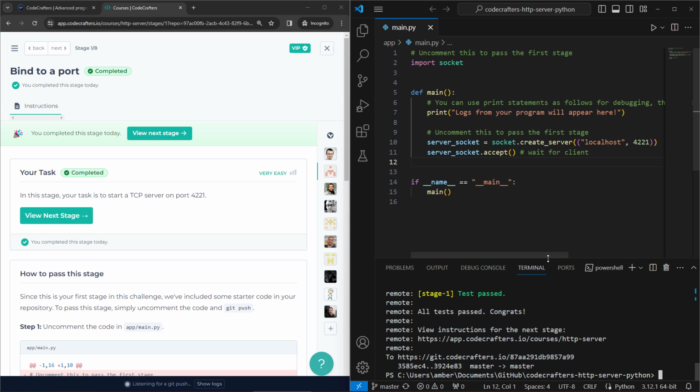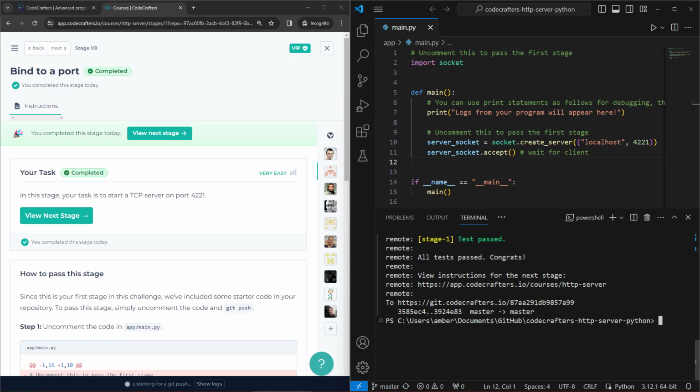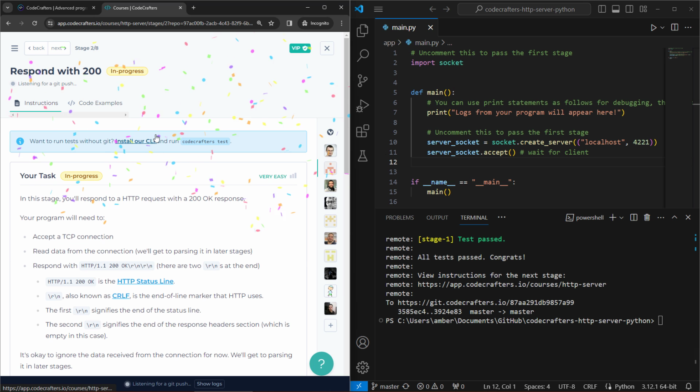Okay, excellent. So over here in the output, you'll see that it's run tests for stage 1 and the different steps it's going through. So binding to a port, connecting to localhost 4221. We've got the print statement and everything passed. So yay. Over here, it looks like we've got lots of green as well. So we can move on to the next stage. So that was stage 1 of 8. Like I said, they do get more challenging, but at this point, hopefully you're comfortable with the setup, how to make updates, how to push them through Git and so forth. So let's go to the next stage.